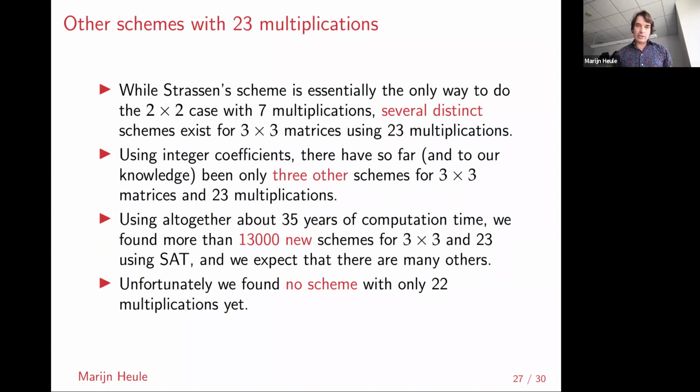For Strassen, if you try to construct things, there seem to be multiple ways of doing 2 by 2 with 7 multiplications, but they are all isomorphic. So there's actually only one solution there. And there were 3 other schemes known before we started this research. Using SAT solvers, we have been able to find 13,000 new schemes.